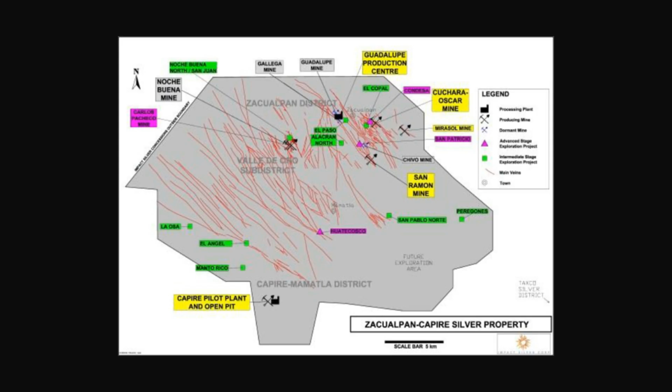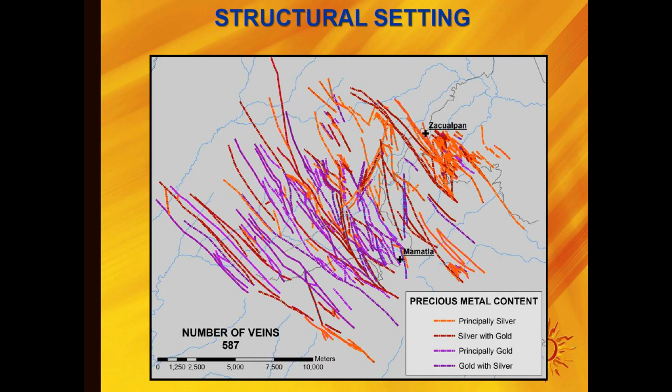I see it. There it is. Yep, I see it on the map now, just south of Carlos Pacheco there. Thank you. And yep, that is an old producing mine there. Just looking at the main veins indicated, there's a bunch of northwesterly trending veins below, to the southwest of that, but then there's something happening geologically there.